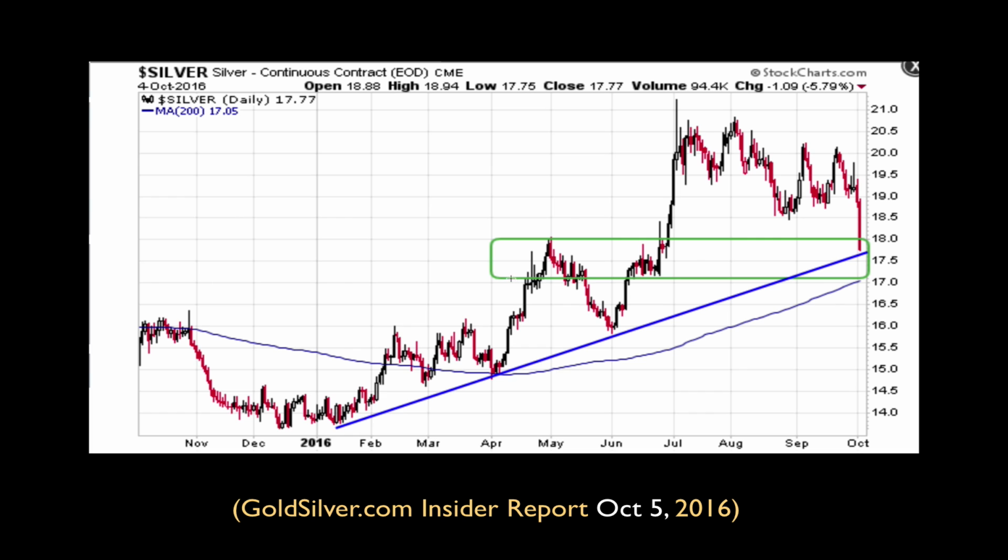I drew some Fibonacci retracements also, and it came close to the 50% retracement. The 50% retracement is right about this area right here. So in just a few weeks, the 200-day moving average and the 50% retracement from the December low to the July peak in silver's price, silver will have dropped 50% from this entire move. And so that's important.